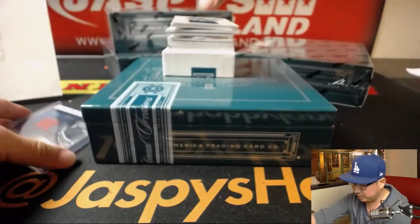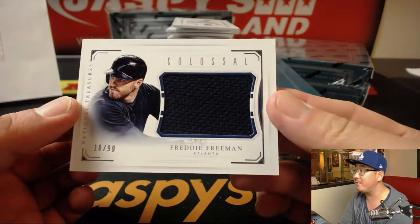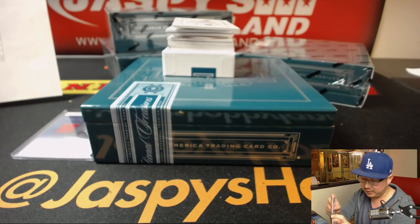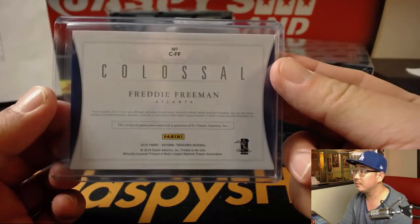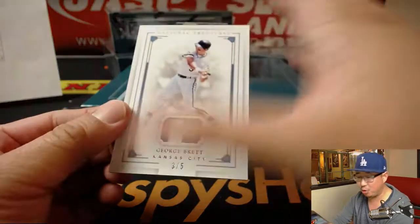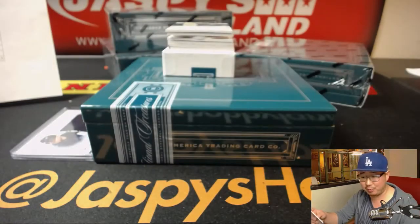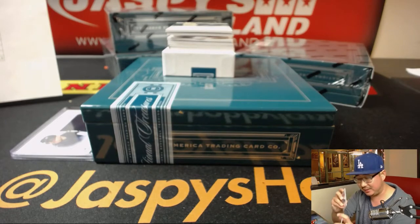Game used material. 18 out of 99, Colossal Relic, Freddie Freeman. Hayes with the Braves. Game worn material as well. 3 out of 5, George Brett. Nice 3 out of 5, George Brett for Michael K and the Royals. Nice.